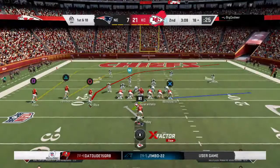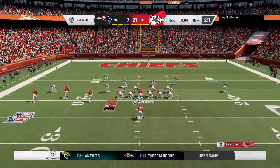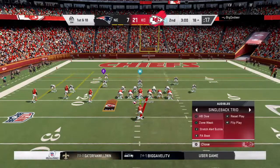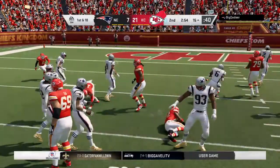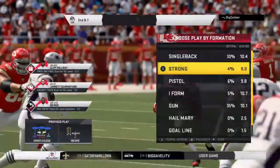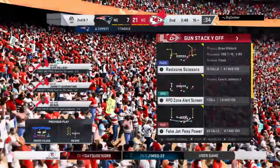Right back to him on first down, and he'll take it from the 18 to the 15. A gain of 3. They went right back to him, but he pretty much had nowhere to go on that play. Now, the previous carry looked pretty good.